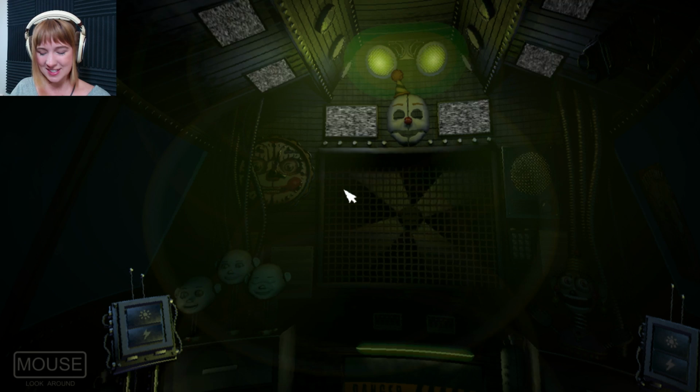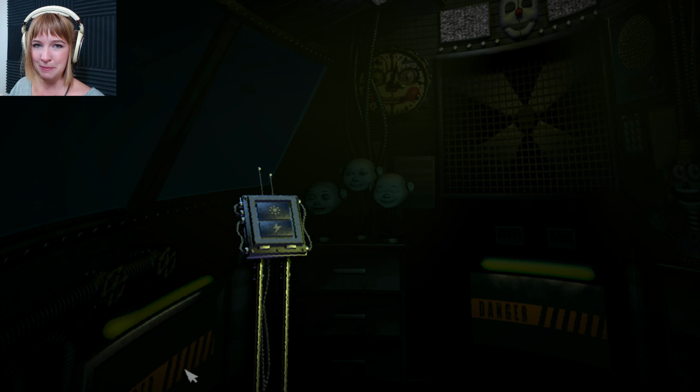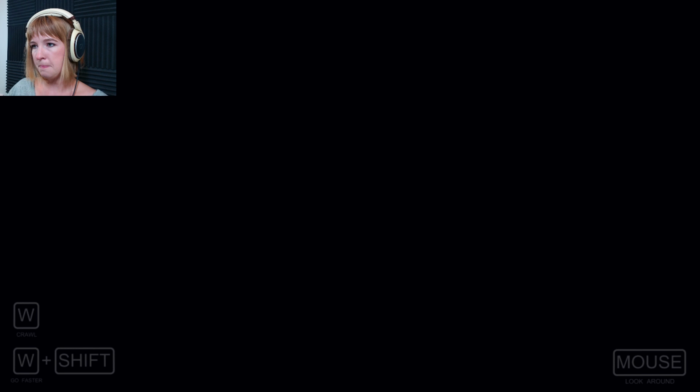You will now be required to crawl through the Ballora Gallery using the vent to your left to reach the breaker room. It is recommended that you stay low to the ground and reach the other side as fast as possible as to not disturb Ballora. I will deactivate myself momentarily to not create an auditory disturbance. Deactivating. Maintenance vent open.